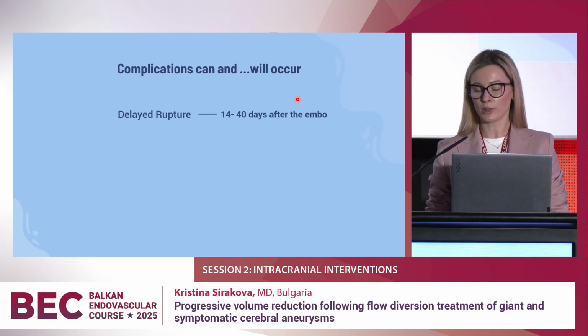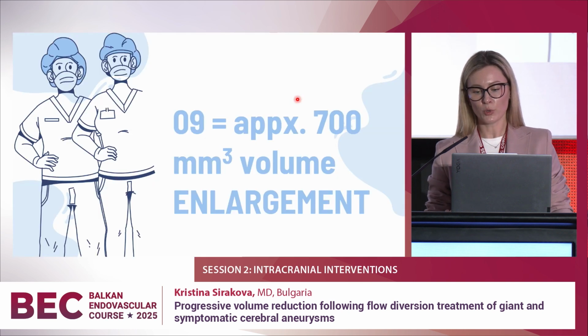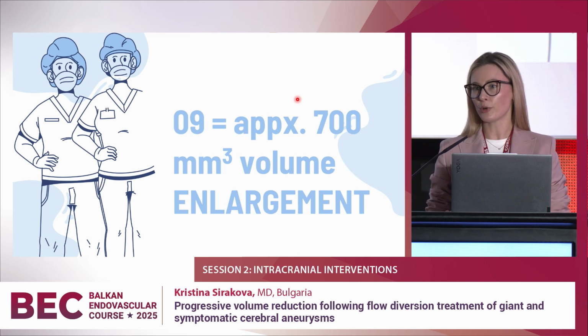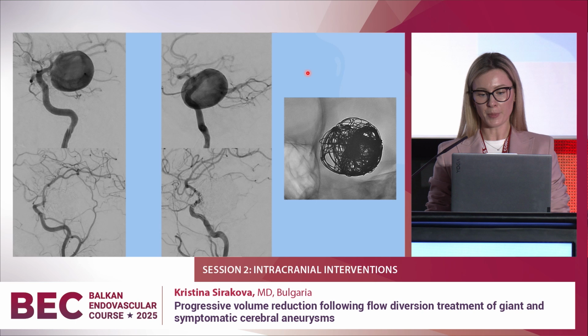However, complications will happen and will occur regardless of what we want and what we aim for. Some aneurysms will enlarge or will worsen the edematous changes over the brain parenchyma. This is an example of post-procedural complication. We see an aneurysm located in the left ACA that was partially thrombosed, partially coiled, and flow diverted.